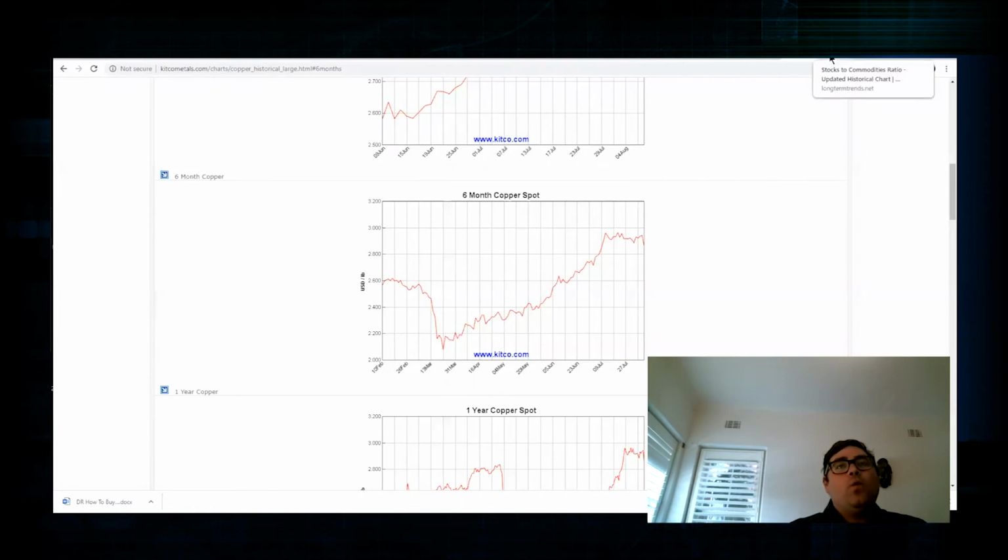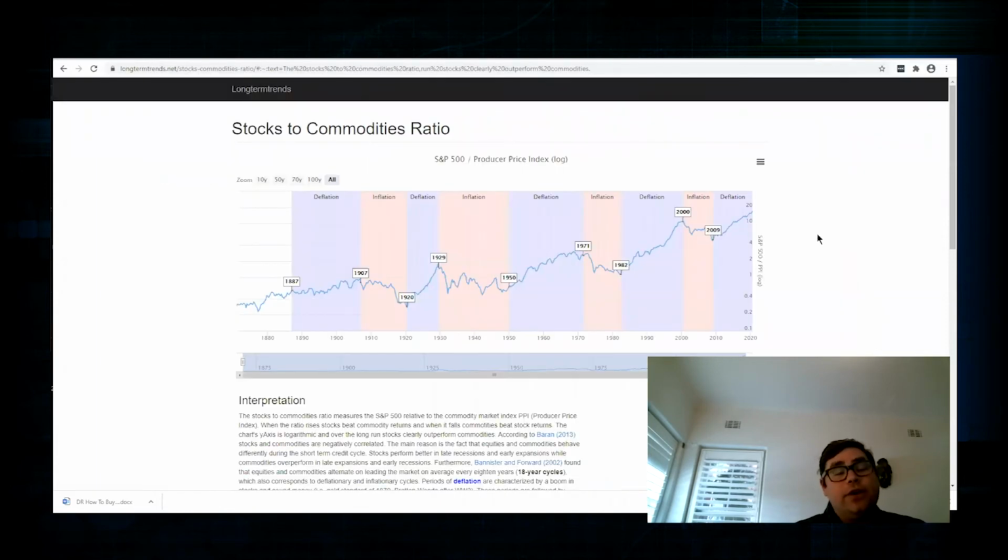And we think that what ties this all together is the stocks to commodities ratio, which is at an all-time high. And this data goes back over 100 years. And as you can see here, stocks have never been more expensive relative to commodities.